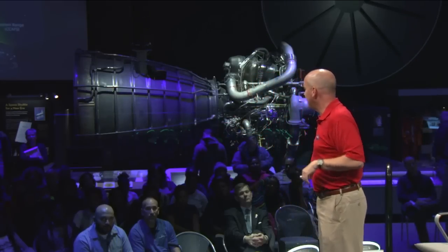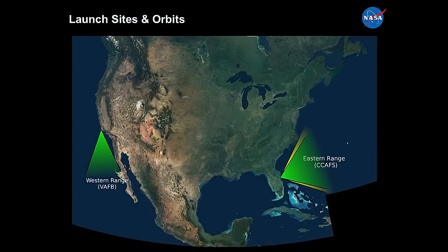Here's a beautiful map of the United States. And you'll see here is the peninsula of Florida, and right there is the Kennedy Space Center. And then on the western coast, off the central coast of California, that's Vandenberg Air Force Base. So depending on the mission for our spacecraft depends on where we choose to launch from.